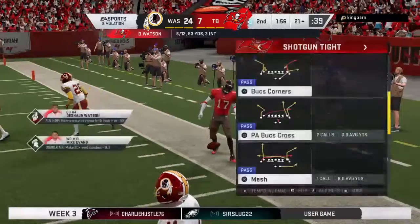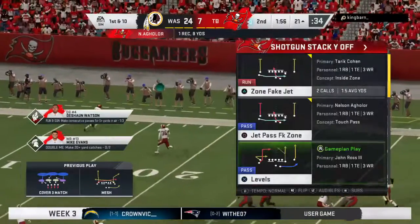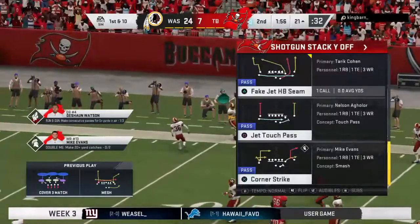Aguilar has it. And he'll be out of bounds as he gets this down to about the 21 or 22. They just keep marching right along. First down on a pickup of 8 there.